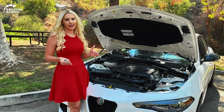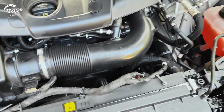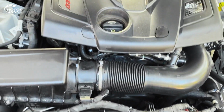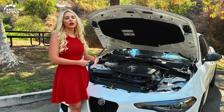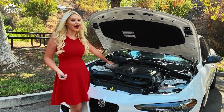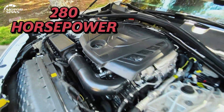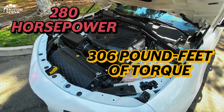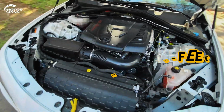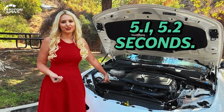Listen, here's the thing. There are 3 trims to this vehicle. You've got your baseline, you've got your TI, you've got your TI Sport, and you even have the premium fast beast, the Quadrifoglio. This is the TI Sport model. This is plenty of power. We've got 280 horsepower, 306 pound-feet of torque. So that's somewhere around a 0 to 60 time of 5.1, 5.2 seconds.